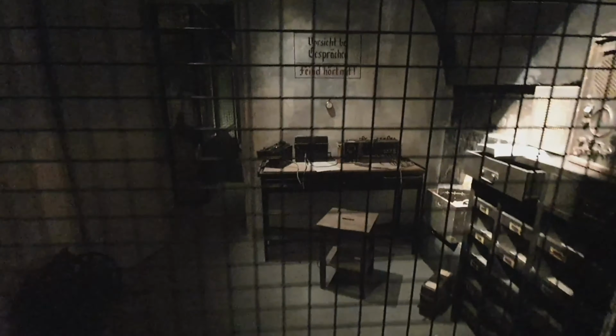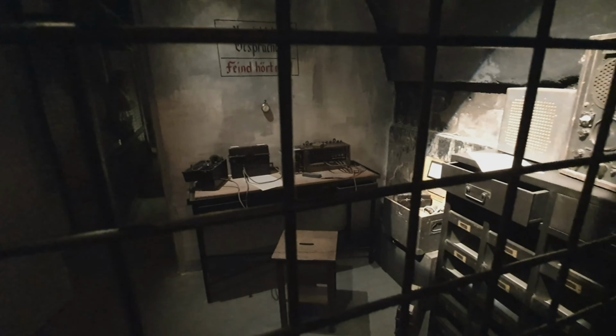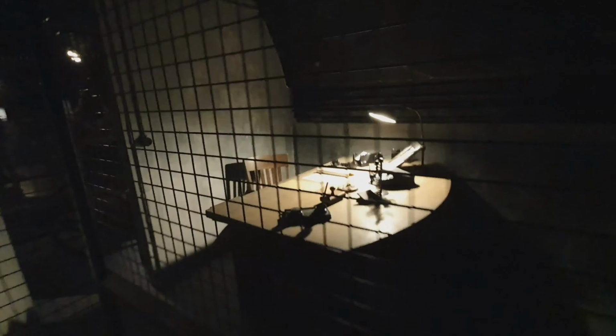What have I found here? Butter dish, cutlery. That's a pony fur backpack. That's made of pony fur. I am not entirely sure what this is. It looks like some sort of control center. There's like old telephones. Maybe it's like a telephone communication center, maybe. There we go. Some sort of main office.